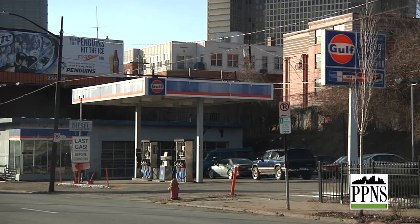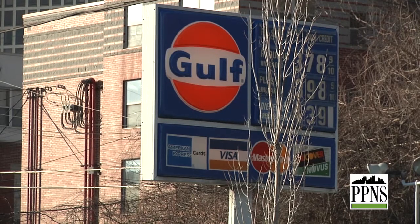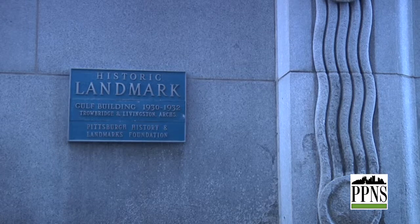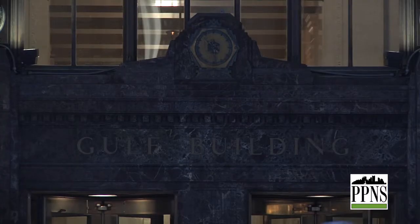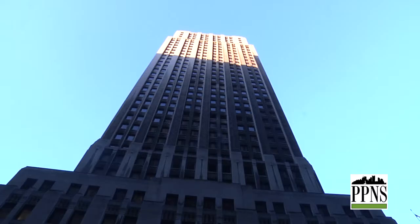For nearly 100 years, Americans purchased their gas at Gulf Oil gas stations. For years, the corporate headquarters of Gulf Oil were located at the Gulf Building in downtown Pittsburgh. Construction began on this historic landmark in 1930 on the site of what was once the first oil refinery in America. Originally known as the Gulf Building, it became the Gulf Tower after the decline of Gulf Oil in the 1980s. However, what truly makes the building special is the weather beacon atop it, 500 feet up.